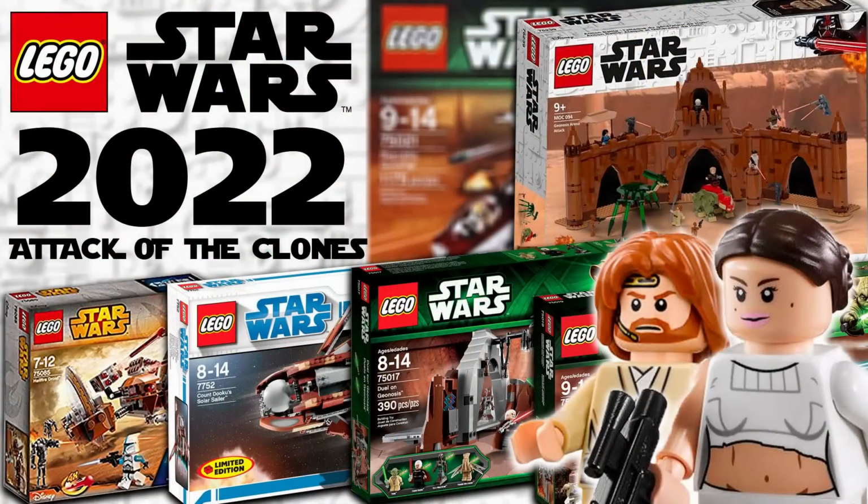And today, I want to talk about 5 LEGO Star Wars sets inspired from the 20th anniversary of Attack of the Clones that I would love to see make either a comeback or a first iteration in the year 2022.